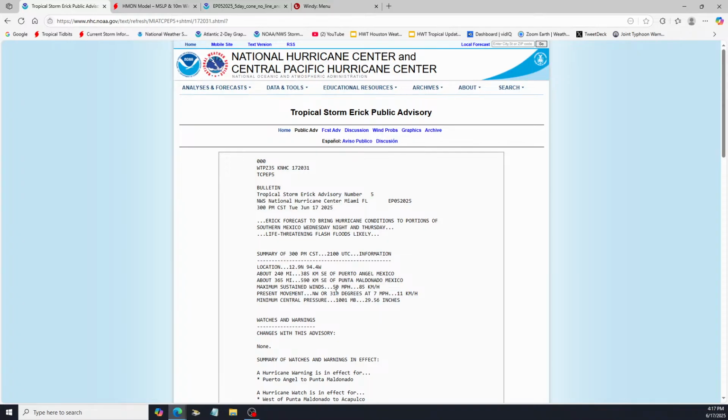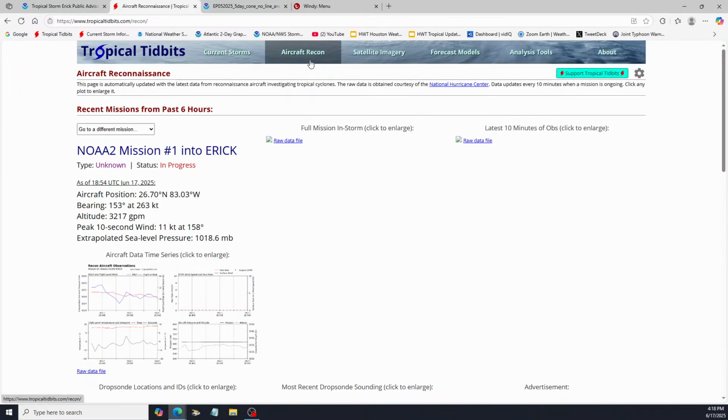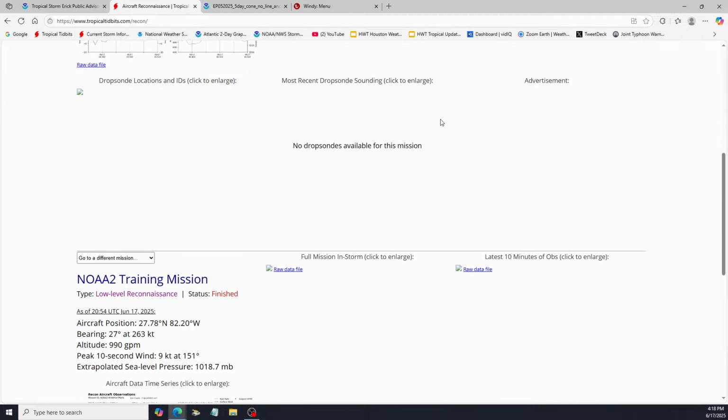Air pressure is continuing to drop. It was 1,005 millibars at the 10 a.m. advisory and is now down to 1,001, which does show that this storm is in fact intensifying. My best guess is that at the 10 p.m. advisory, the air pressure will drop even more. I'd also expect that wind speed could increase to up to 60 miles an hour or possibly more. We'll see. We do have hurricane aircraft reconnaissance into Erick. This was finished, so we are getting some aircraft reconnaissance, but we're getting absolutely no information.